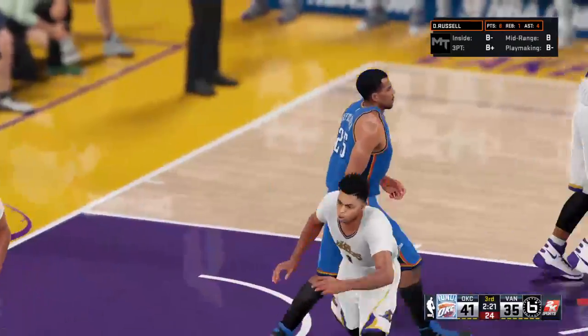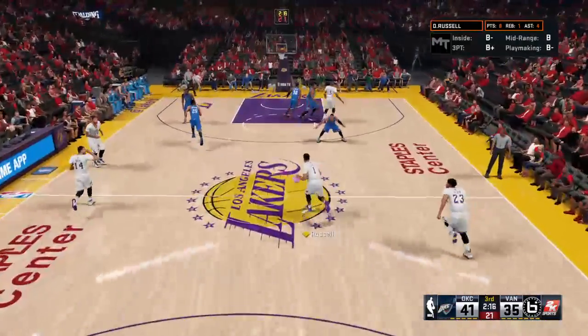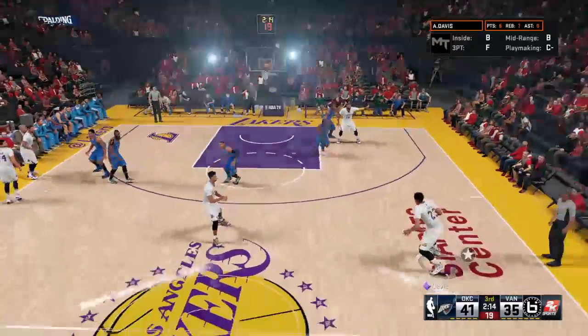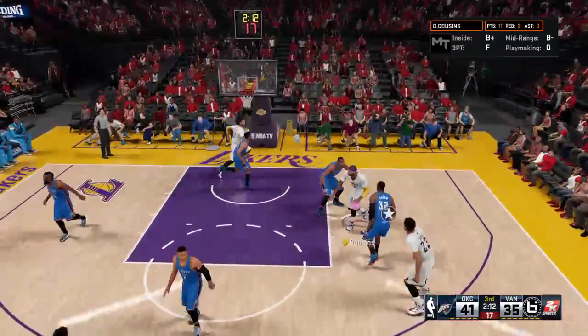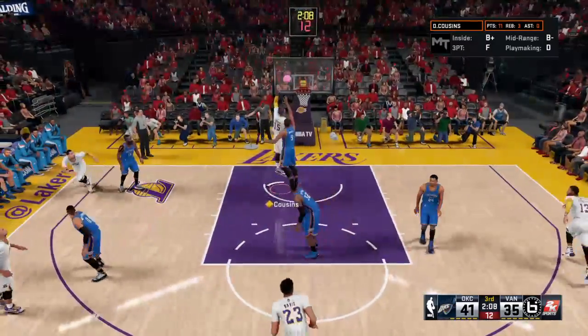Westbrook dishes to Sefolosha. And that comes off the assist by Russell Westbrook. Sefolosha's got 6. Some big points there. I mean, they got him on a nice play to get the ball right to the bucket. And exactly what they're looking for down the stretch, Clark. Just more of the same.